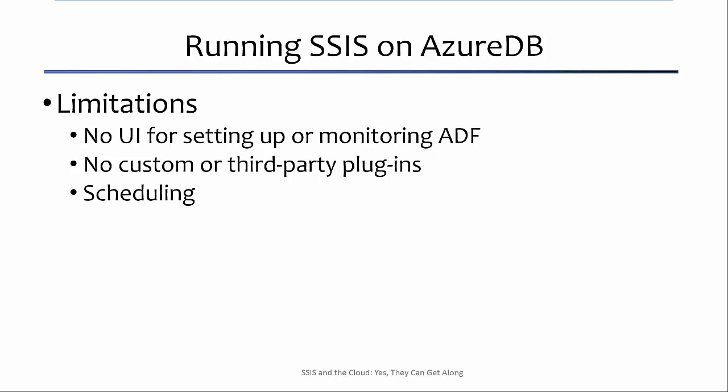You can schedule them through Azure Data Factory, which is definitely a challenge. If you're going to schedule a job that's deployed to Azure SQL DW or ADF, probably your best bet is to schedule it for right now. Schedule it from another machine, either a VM or an on-prem machine that is running a full version of SQL Server, and use the SQL Server Agent to execute a T-SQL script to go out for that.